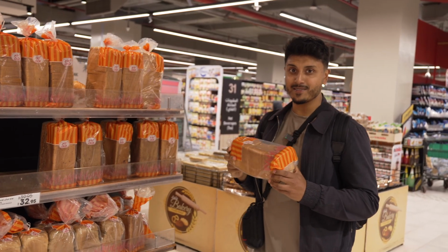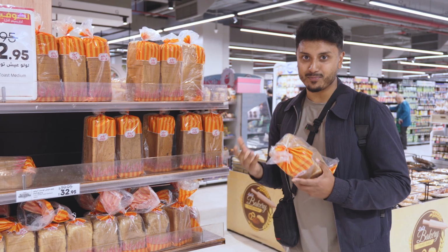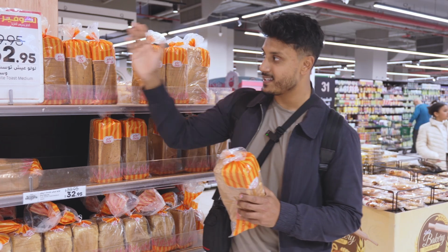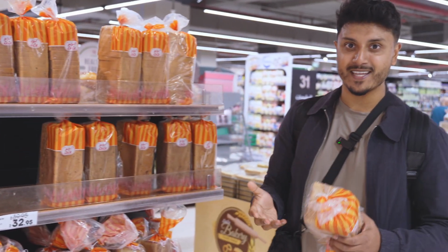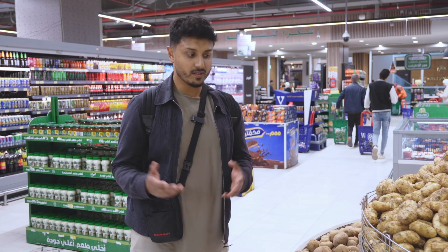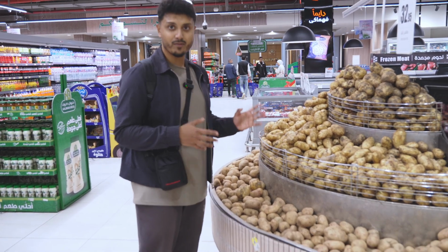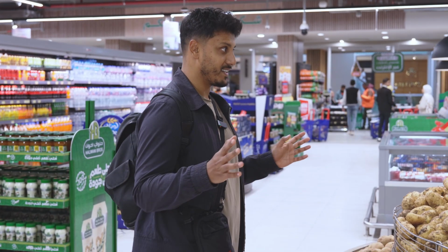Just one thing to note about bread here in Egypt, it doesn't taste the same as bread does in the UK, so just bear that in mind. But at this price, 32 Guinea, which is approximately 75 cents, 50 pence, you probably put up with it. So here, now looking at the veg, you've got 1 kg approximately for 50 pence. Fresh potatoes, that is, for 50 pence, 1 kg. Pretty crazy, if you ask me.